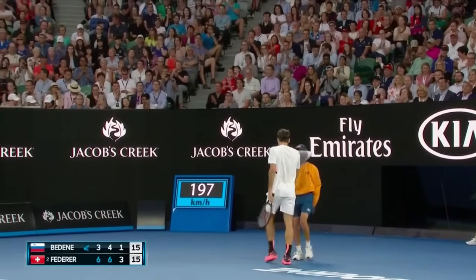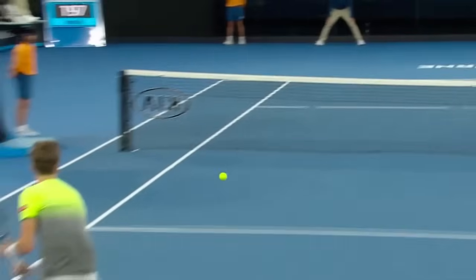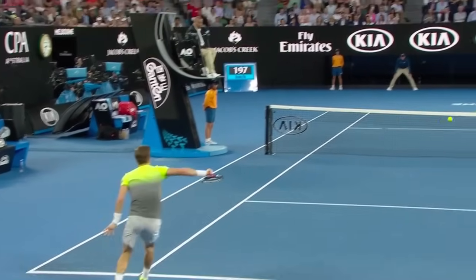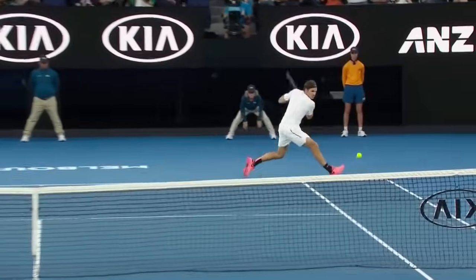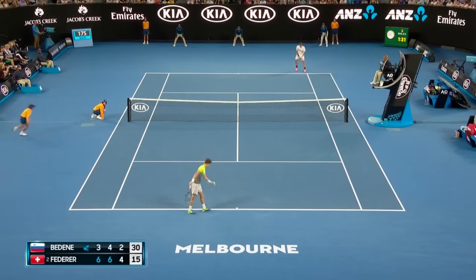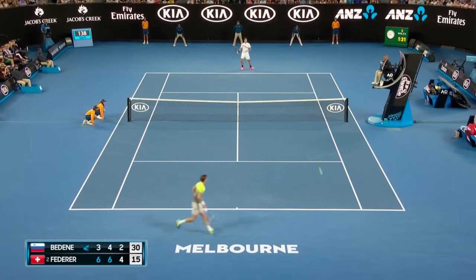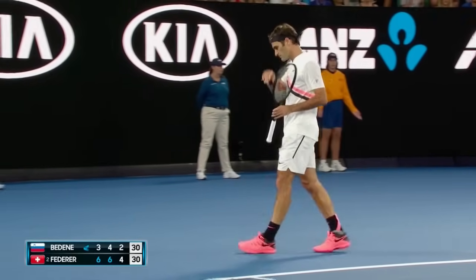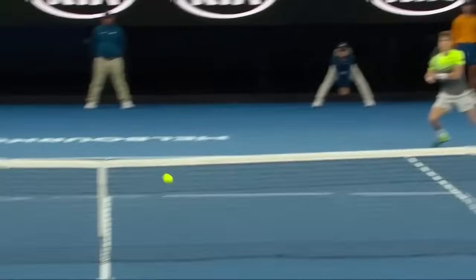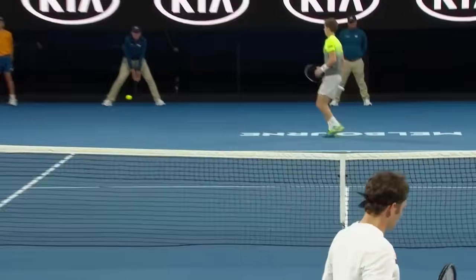I thought Federer hit an unbelievable slice. I thought Bednay hit an unbelievably better slice. Look at this. He gets this so quick and low cross court. Up the line from Rod. A little bit of fade on this backhand up the line. Perfect.